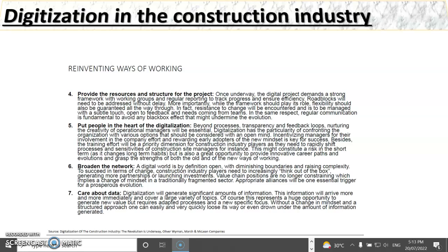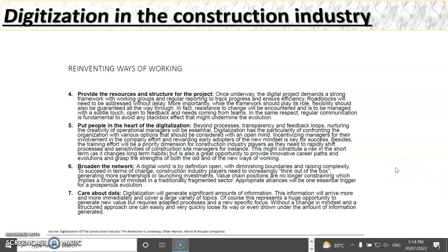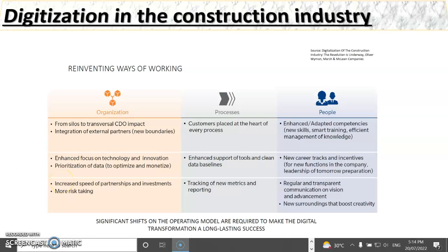Number 7, care about data. Digitization will generate a significant amount of information. This information will arrive more and more immediately and cover a large variety of topics. Of course, this represents a huge change in mindset, and a structured approach can easily and very quickly lose its way or even drown under the amount of information generated. Significant shifts in the operating models are required to make digital transformation a long-lasting success.